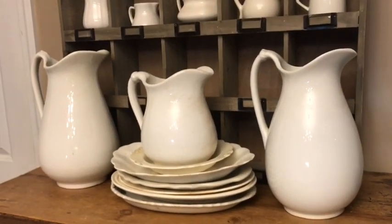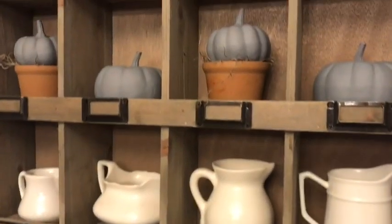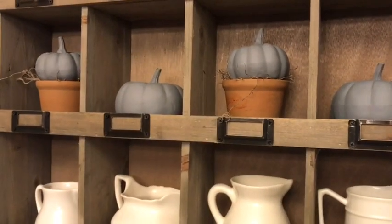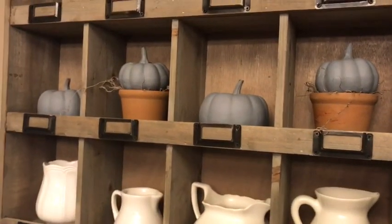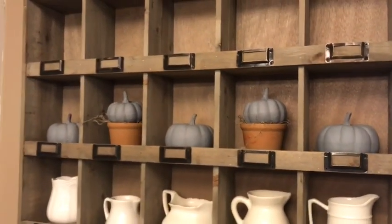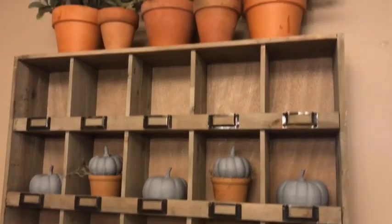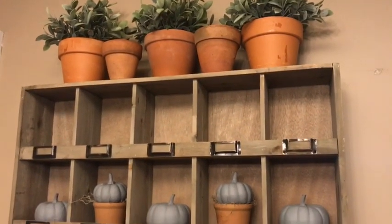So I have some of my ironstone and then more little pictures. And then this is how the gray pumpkins on the table kind of tie into the room. I just put the rest of them kind of staggered. I didn't want to fill this thing up because I think it looks too cluttered. But on the top I just have some old terracotta pots still.